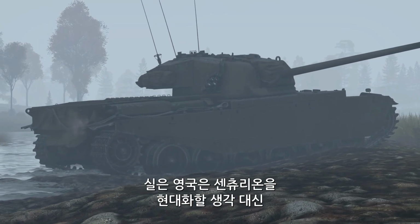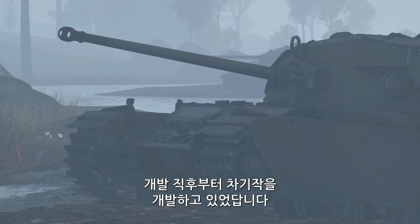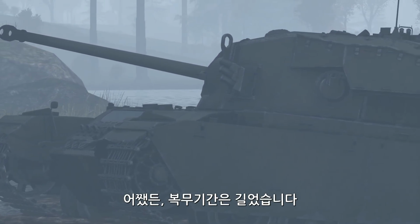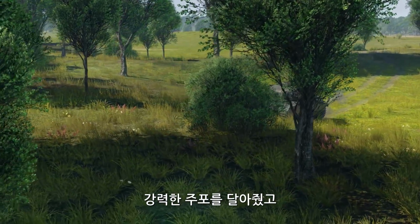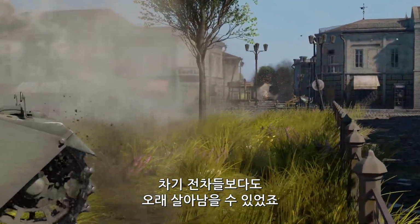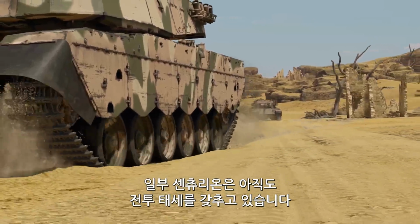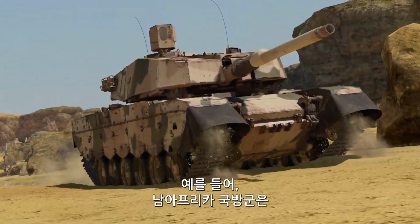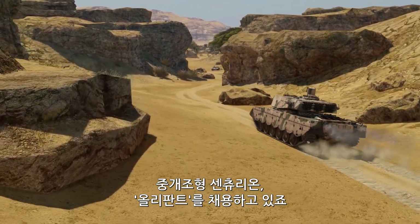It's interesting that the British initially didn't expect it to have much potential for modernization, and almost immediately started to work on its replacement. In the end, though, the tank had a very long service life. Leyland Motors and Royal Ordnance Factory fitted it with an excellent new gun and gave it better armor, allowing the Centurion to outlive most of its replacements. Even now, almost 80 years later, some Centurions are still out there ready for combat. For example, the South African National Defence Force employs a heavily modernized variant of the Centurion as the Oliphant.